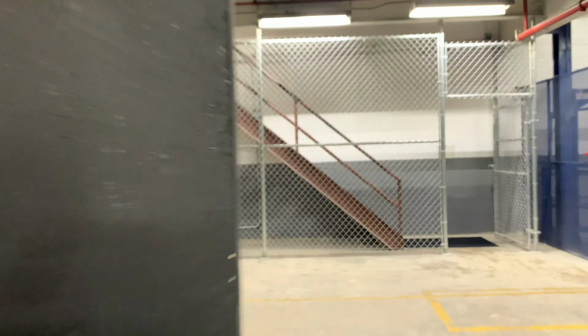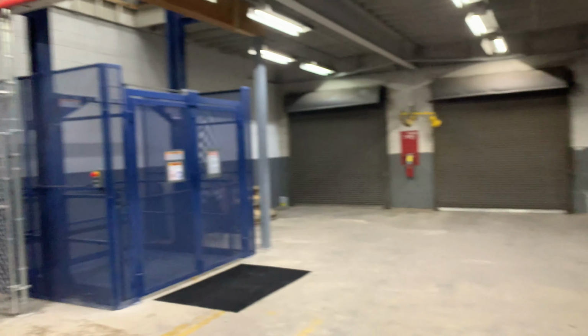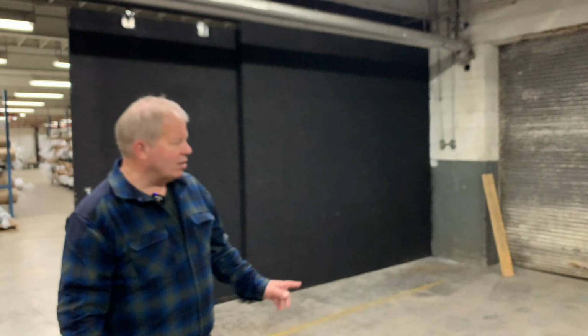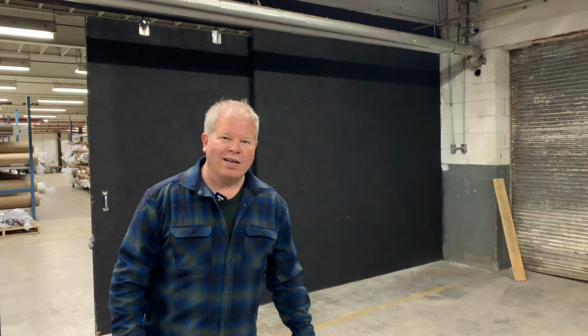One of my favorite parts of Kitsbow is that we have our own brewery. Right behind that door, in about May, Hillman Brewing from Asheville is going to be opening their new brewery here. And as you can see, it'll be very convenient for me. Let's go upstairs.